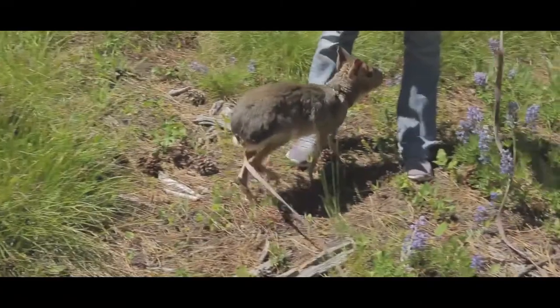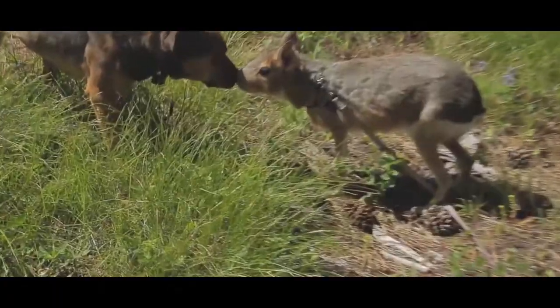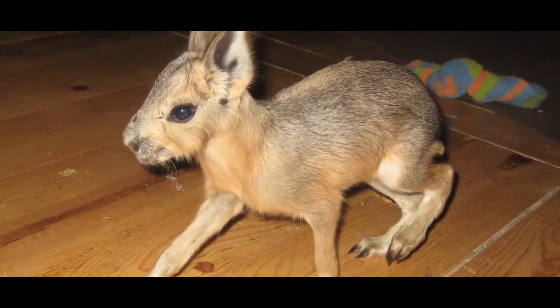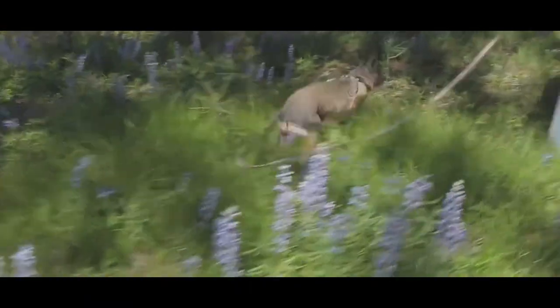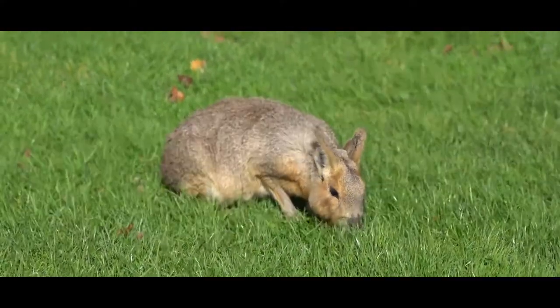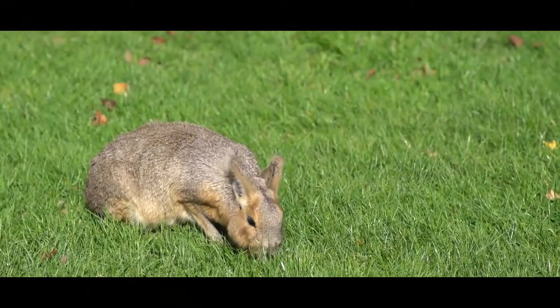Pairs will travel everywhere together with the female in the lead and the male watching out for danger. They usually keep to themselves except during breeding time. At that time they will share a burrow with other families with litters. The burrows are dug by the females.